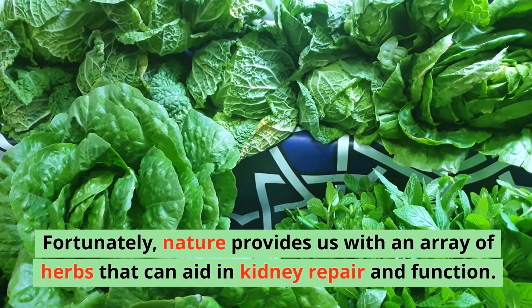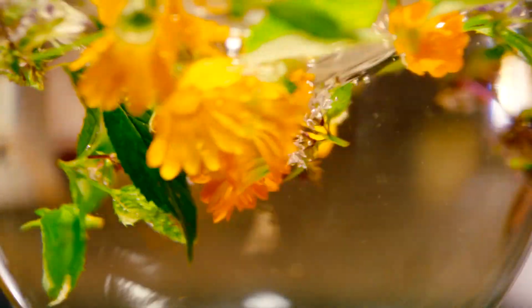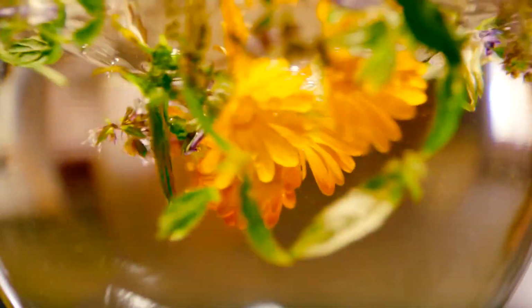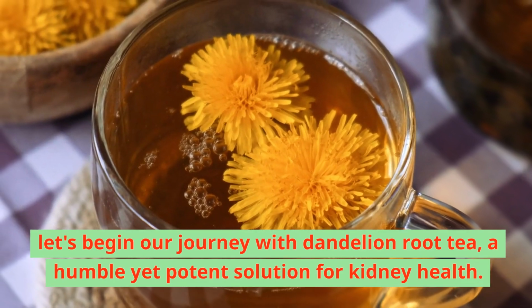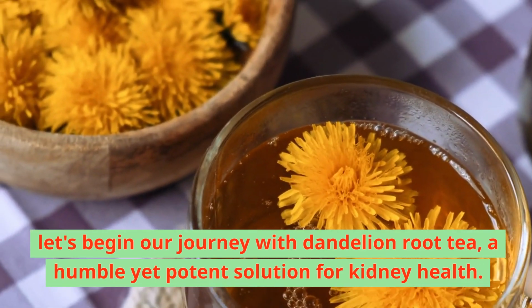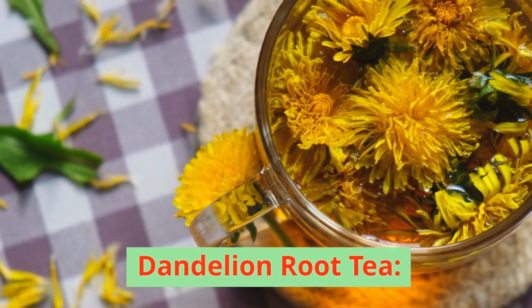Fortunately, nature provides us with an array of herbs that can aid in kidney repair and function. In this comprehensive guide, we'll explore 6 must-try herbal tea home remedies known for their kidney-nourishing properties. As we delve into specific herbal remedies, let's begin our journey with dandelion root tea, a humble yet potent solution for kidney health. Dandelion root tea.